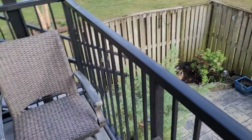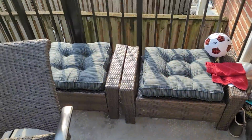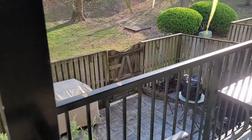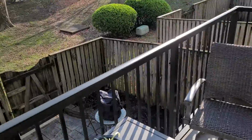This is a nice deck here. So you can actually sit up here, little table, and then you go down the stairs. So that's nice. It's a high fence too, so animals and or kids can't get out.